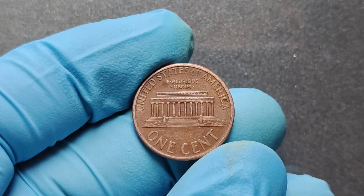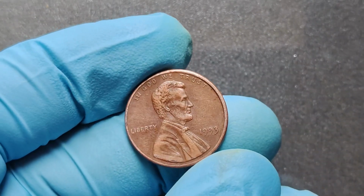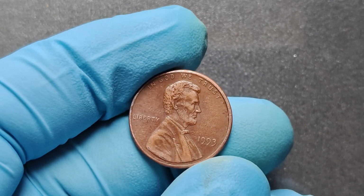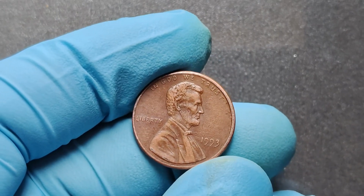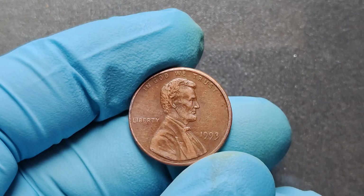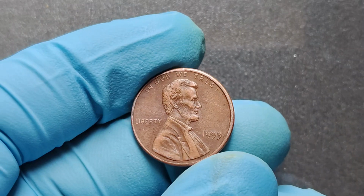So there you have it. The next time someone tells you pennies are worthless, just smile and remember this story. A tiny coin that most people ignore could be your golden ticket. Go check your change jar, your old piggy bank, and even that pile of coins sitting in your car's cup holder. You never know what might be hiding in plain sight.